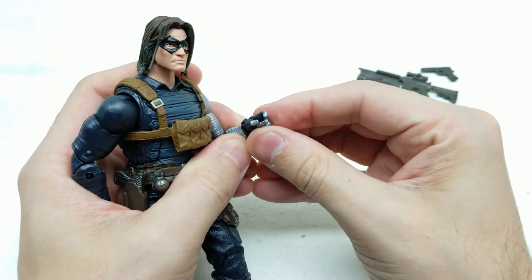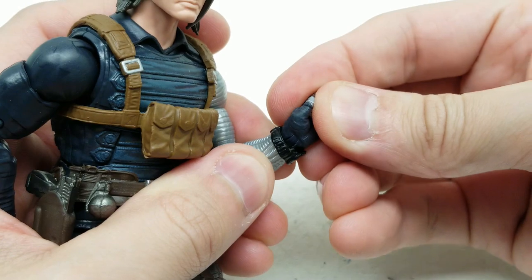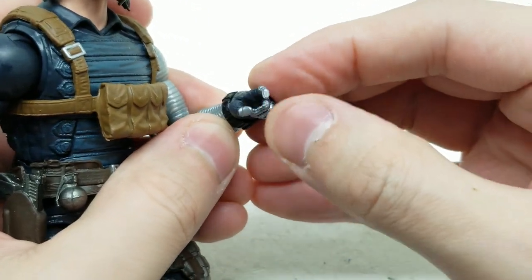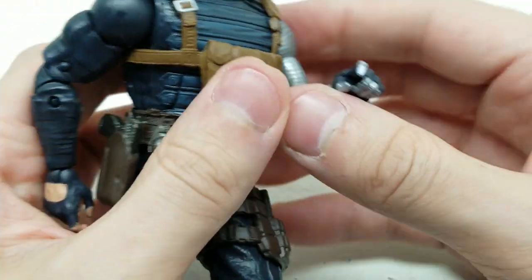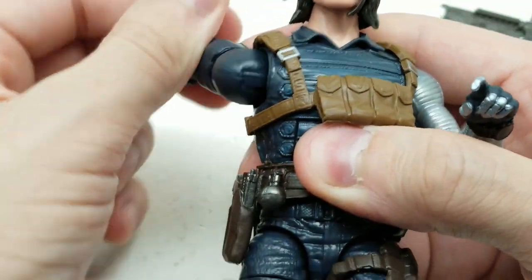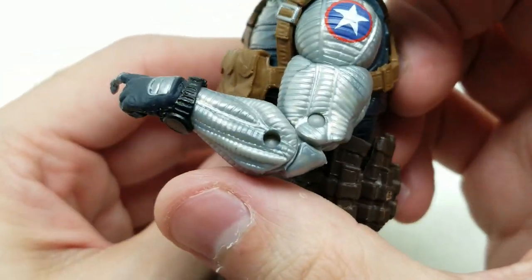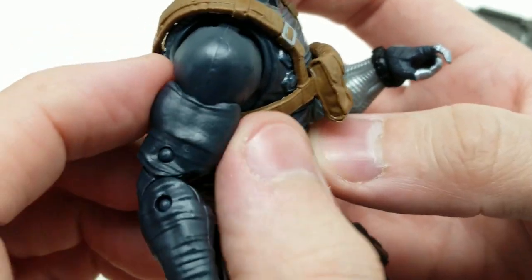It moves back and forth instead of that up and down, side to side. So it moves this way. This finger is pretty soft. Look at that. Little tactical pouches right here, bags. This clicks also. Looks very similar. Oh no, this arm looks huge compared to this one. Look at this.